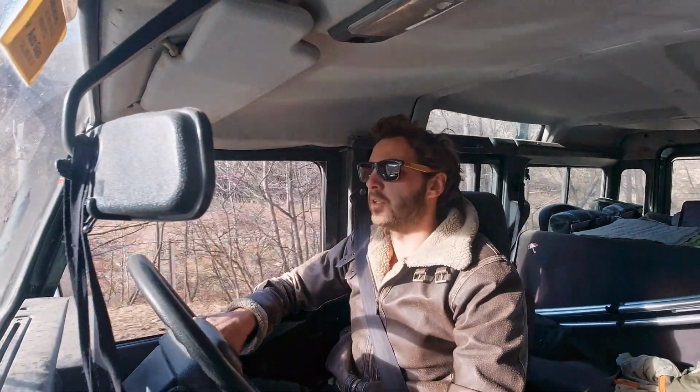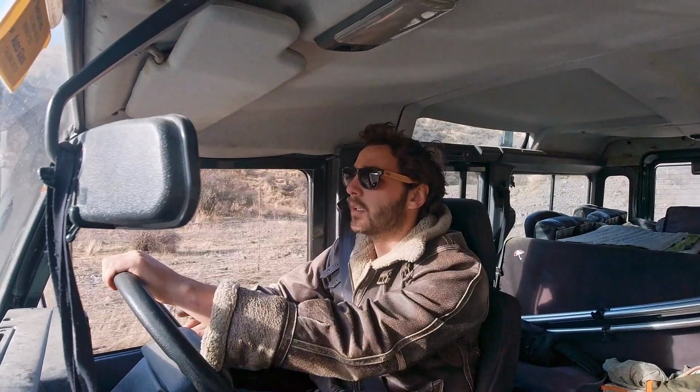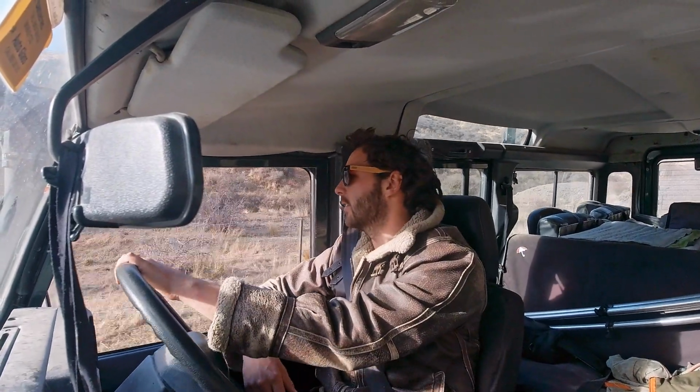Back on the main Thomson Gorge trail now, back off Moka. And we're just going to cruise our way out of here. Nice easy track. And another gate. Standard stuff.